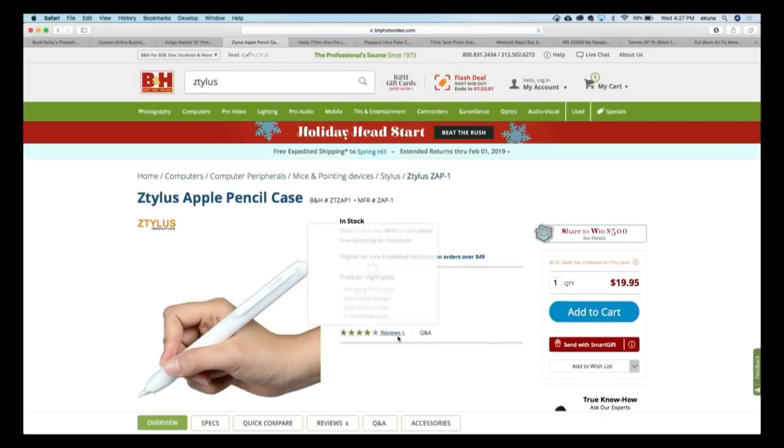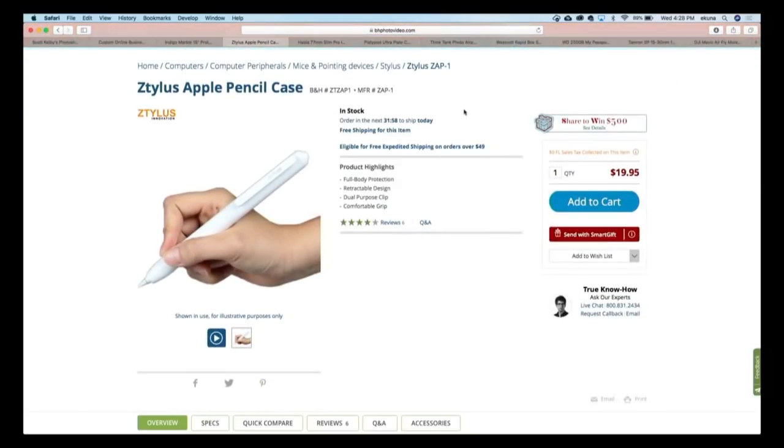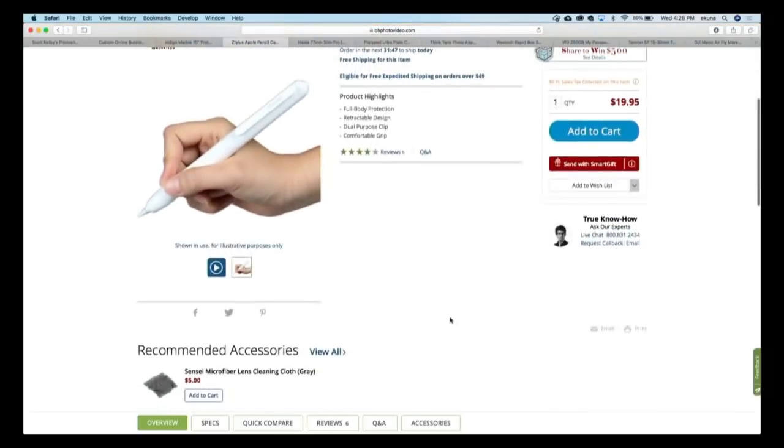There you go, right there. Apple Pencil case. There it is, the Apple Pencil case. In stock. Ships today in 31 minutes. And it's cheaper than the one at Amazon. There you go. Look at that.